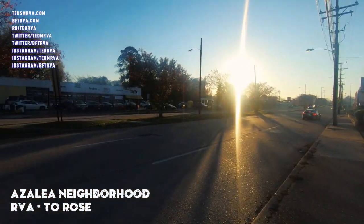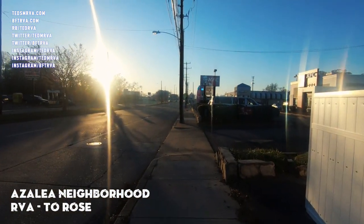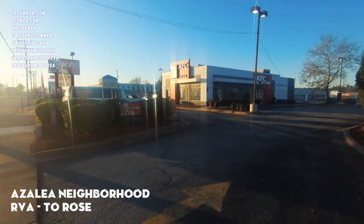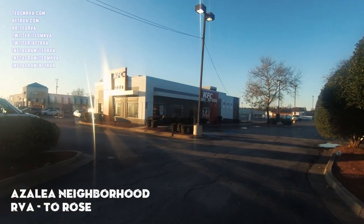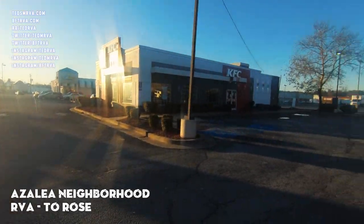We're coming up on the shopping center here, Brook Hill Azalea Shopping Center, and I'll walk through there a little bit. This is a new KFC. I can't stand KFC. They ruined KFC. Used to be a good chain, but when Yum Brands bought it, they went to shit.